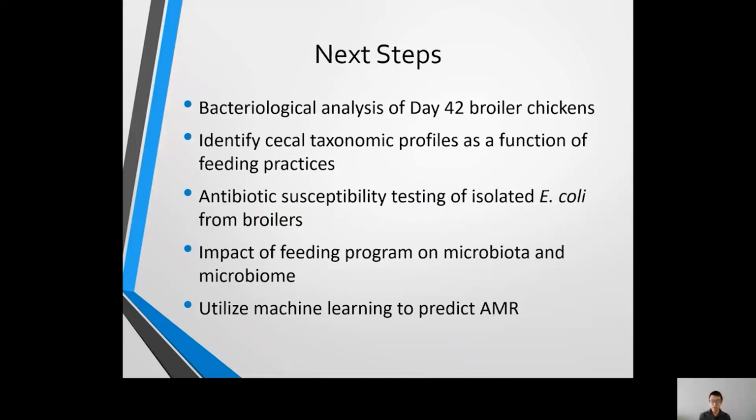What I plan to do after these results is to continue bacteriological analysis of day 42 broiler chickens, 16S rRNA sequencing for taxonomic profiling of bacterial communities as a function of feeding practices, antibiotic susceptibility testing of isolated cecal E. coli against 14 different antibiotics to identify the impact of feeding programs on antimicrobial resistance, utilizing the data from 16S, whole genome sequencing, and metagenomic sequencing to understand how feeding programs impact the beneficial microbes, pathogens, and AMR, which help guide dietary and management practices.